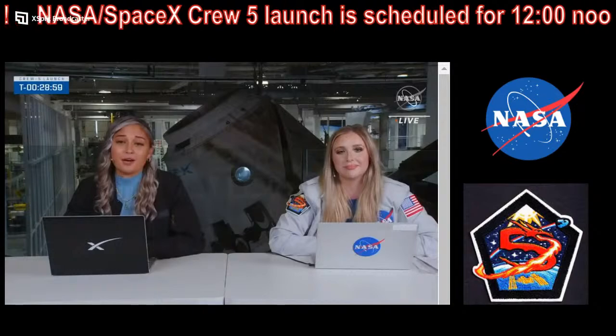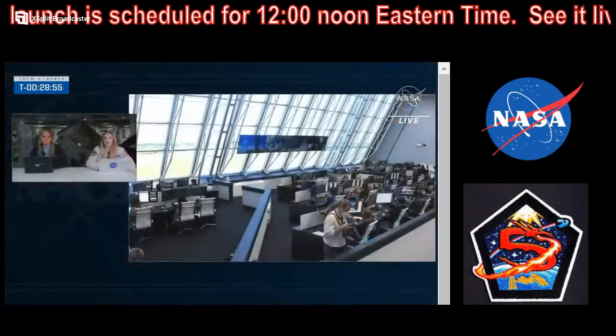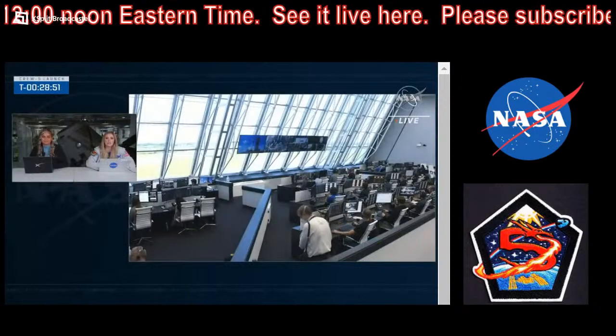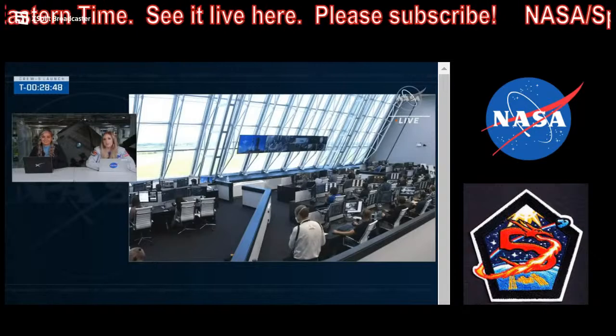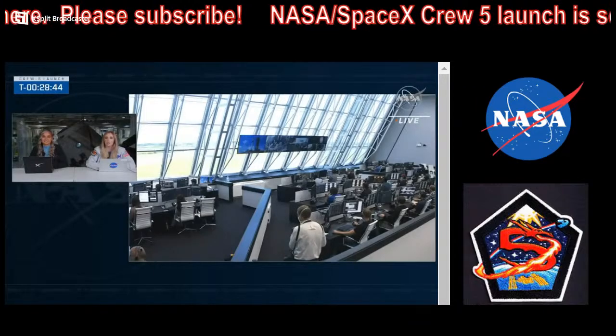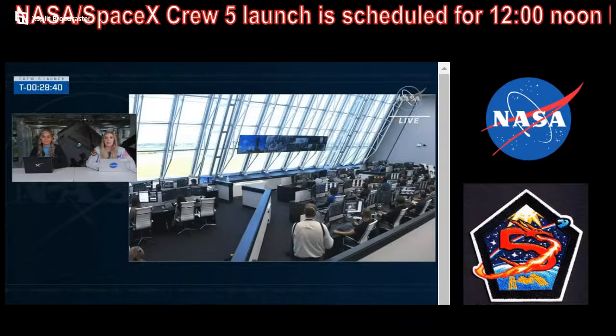For Crew 5, the astronauts' flight to station will take about 29 hours. And as we await T0 in just about 28 minutes from now, the ground operations team is doing a series of system checks to make sure both Dragon and Falcon 9 are ready for launch. You're looking at a live view of our teams at the Cape as they prepare for liftoff.